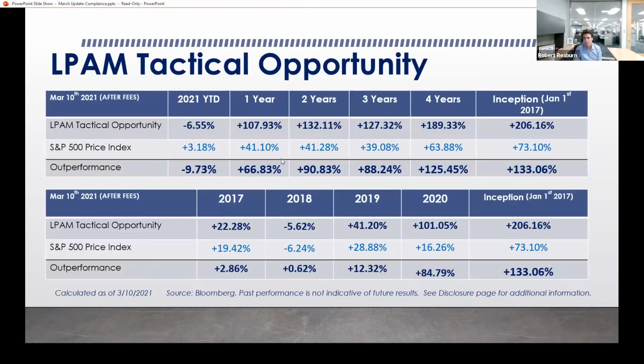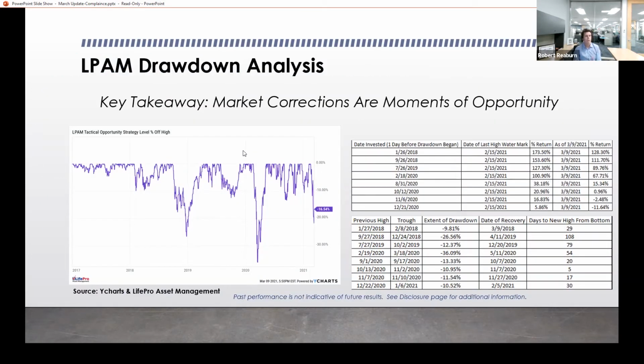So if we go back real quick, this 206% return, this 107% return, it's composed of companies that are leading positive disruptive change with safe balance sheets, high growth rates, low levels of debt and high free cash flow. That's what we're going to stick to. You're never going to see us chase junk.